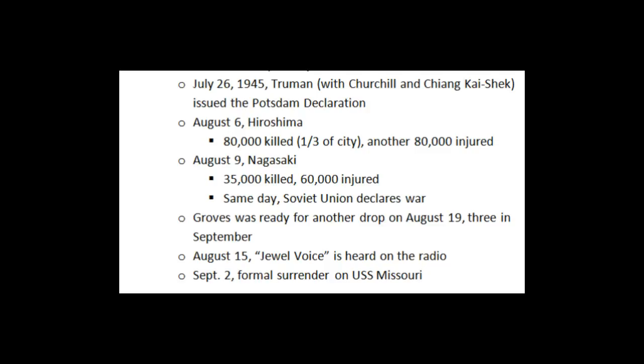On August 15th, Emperor Hirohito makes an announcement over the radio to all of his people that Japan can no longer keep up the fight. It's called the Jewel Voice Broadcast because, again, the emperor was still considered to be a god.